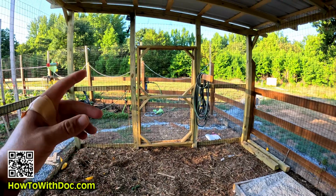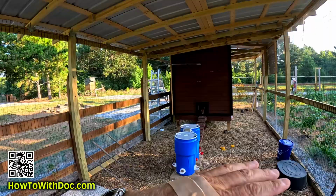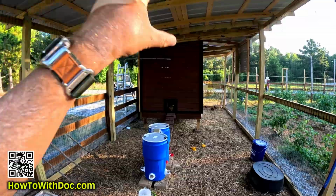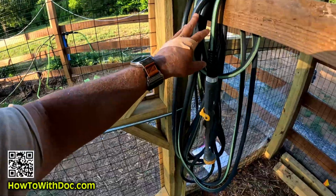Let's see here. I'll start down here. I have a camera here. I did a video on my cameras. This camera actually shows me this whole view here, so I can come out here and take a look, see if anything's gone. I have a camera inside the coop that allows me to look inside the coop. And here's the garden hose that just quick connects into my main system.